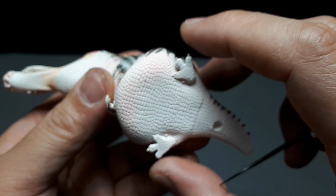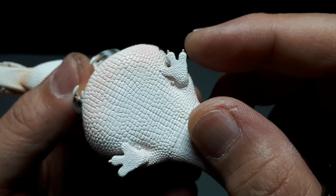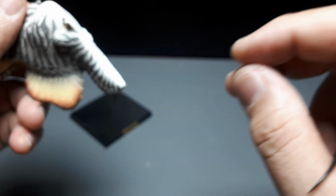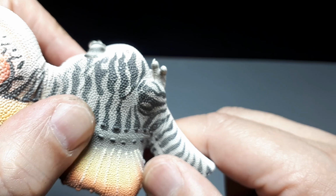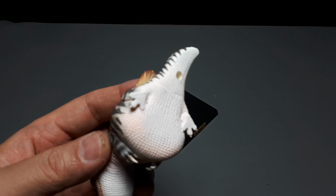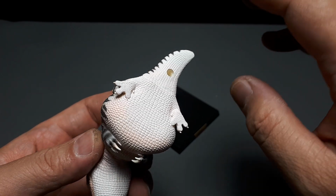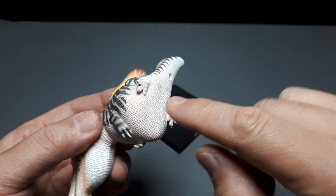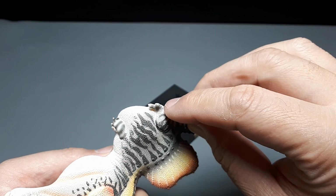I think if it dropped, you would break off these claws. Oh boy, I think that claw's already broken off. It is. Look at that. See, that's not cool. I think it's right here. Hold on, I have to try to glue it back. 30 minutes later. It was so difficult to glue that little claw on. I don't even remember. It was this one.